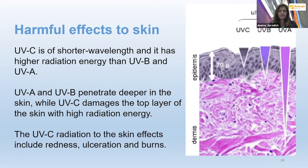UVA and UVB penetrate deeper into the skin, while UVC damages the top layer of the skin with its high energy radiation. So that harm can look like redness, ulceration, or feel like a very bad sunburn. Again, the effects will depend on the exposure, duration, distance, and power of the UV source.